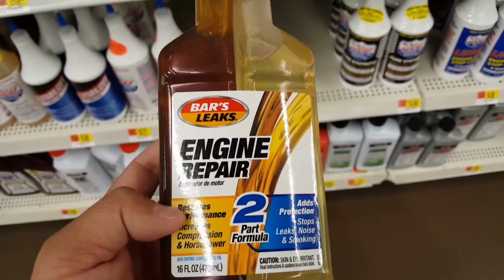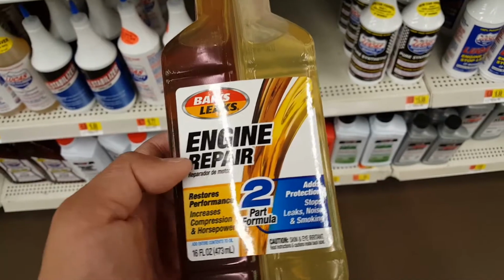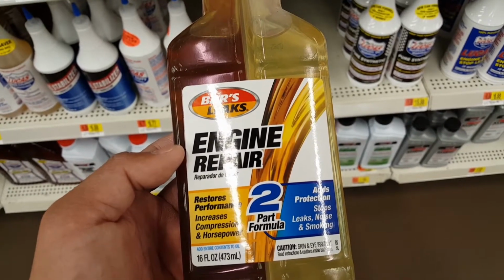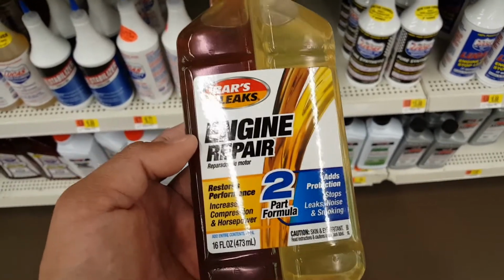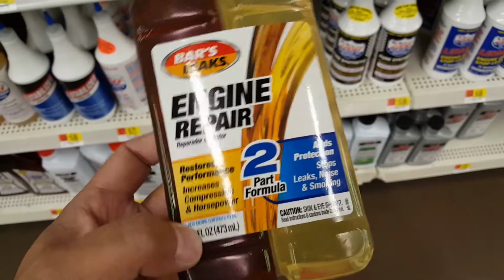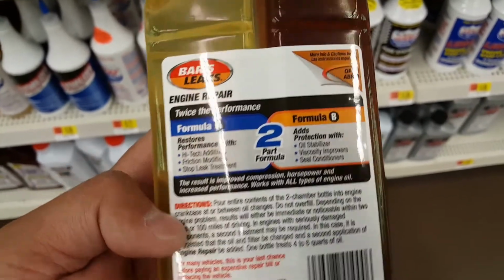And if you guys have issues with your engine, obviously you know it's going to be really expensive to repair, and for $9 a bottle, it just seems too good to be true, as far as spending $9 just to repair whatever is having issues in your engines. I don't know if this is going to fix knocking and big issues like that, where parts are just absolutely worn out.